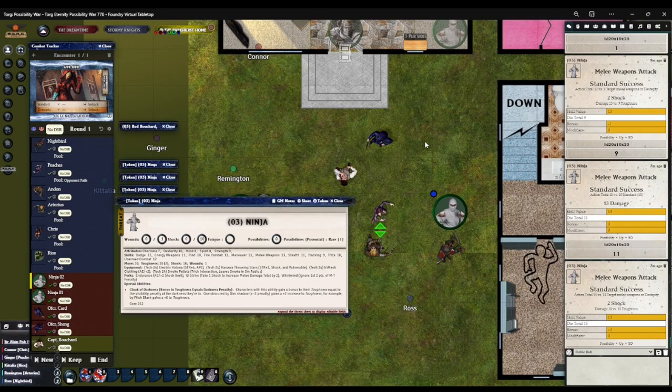Yep. Okay, and yes, you're going to have, in the upper right corner of that window, a modifier of -2. But wait a minute. Let's see. What was that? Key strike. Take 1 shock to increase melee damage total by 2. So when you go to use that, you'll put 1 shock on your character. Yeah. I want to make sure I hit first. Yeah, make sure you hit first for certain. So go ahead and roll it.